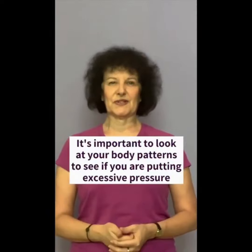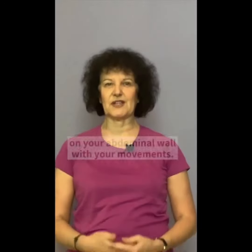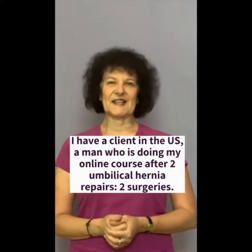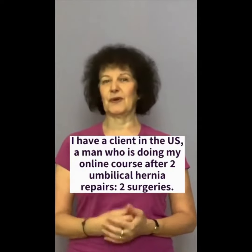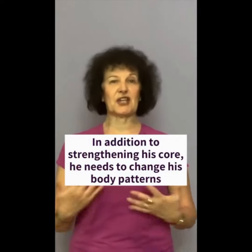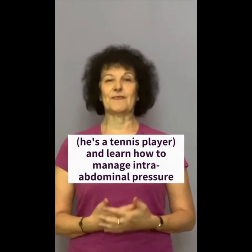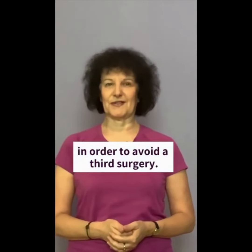It is important to look at your body patterns to see if you are putting excessive pressure on your abdominal wall with your movements. I have a client in the United States, a man who is doing my online course after 2 umbilical hernia repairs, 2 surgeries. In addition to strengthening his core, he needs to change his body patterns, he's a tennis player, and learn how to manage intra-abdominal pressure in order to avoid a 3rd surgery.